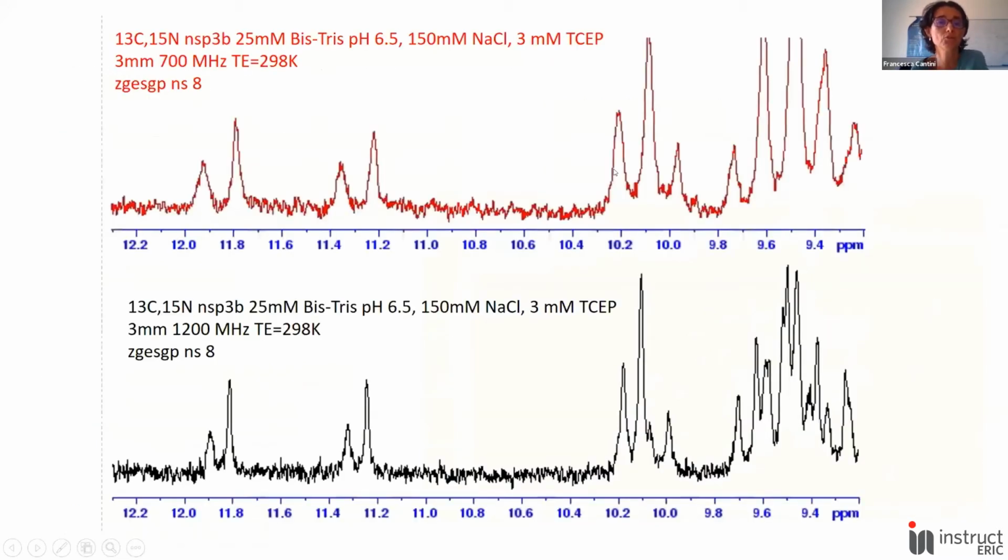And here just briefly I would like to show a zoom-in of a 1D experiment of the same protein sample, acquired with the same parameters at 700 MHz and 1.2 GHz. As expected, the line width is extremely decreased in the spectrum acquired at 1.2 GHz, but also the resolution is much higher in the experiment acquired at 1.2 GHz.